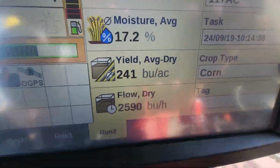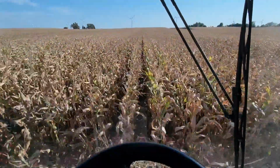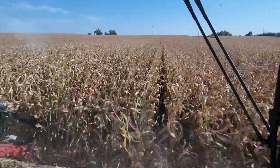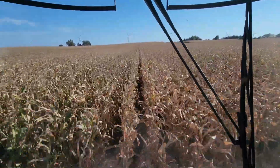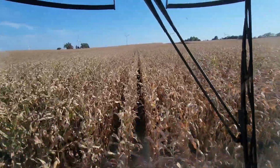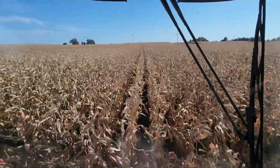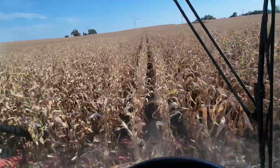Averaging 240 dry average so far. I think we're gonna have some pretty darn good crops here in northern Illinois. That's good, due to the way the prices are right now.